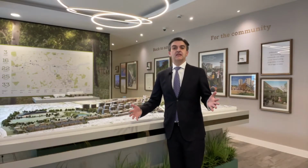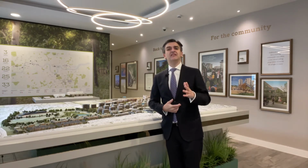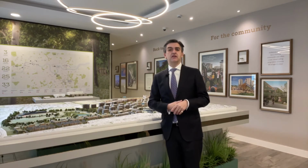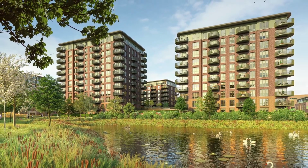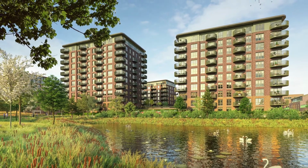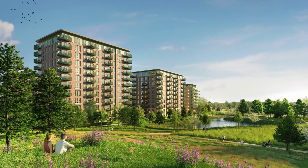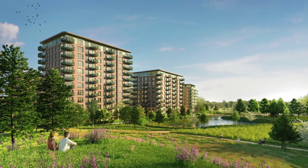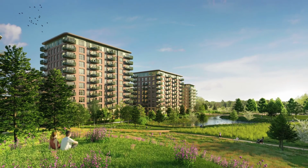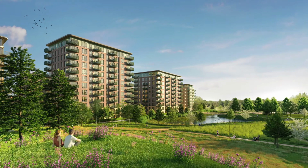Kidbrooke Village has certainly been something of a triumph for Tier 1 developer Berkeley Group. They've taken a disconnected neighbourhood and created cohesion and community by building high-quality homes that are spacious, modern and inviting. Kidbrooke Village is made up of 4 distinct areas with an emphasis on open spaces, a nature reserve and natural light. The homes here look out onto 86 acres of parkland and wild habitats.